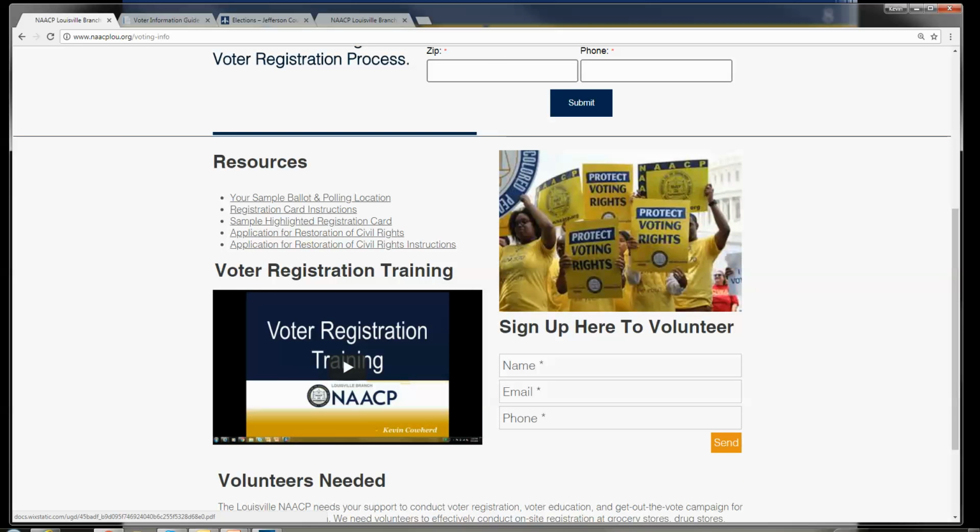More importantly, other things that you can find here: if they want to see their own sample ballot, we direct people there to the county clerk's page. We also provide information if they're looking for their polling place. They can come here, and we make sure we redirect them there. If they want printouts of the actual registration card, to fill one out and send it in, they can do that from here as well.